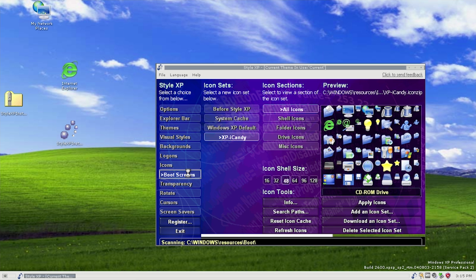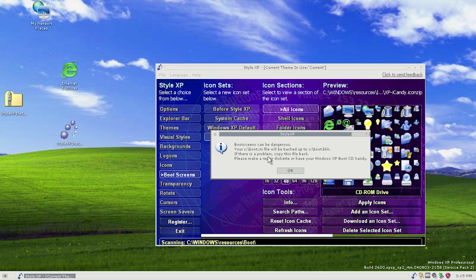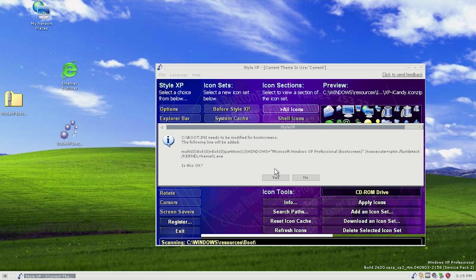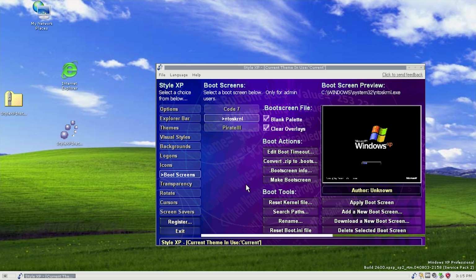Moving on to boot screens, it's kind of the same thing. Now it does warn you here that boot screens can be dangerous. Not that they're going to kill you or anything, it's just letting you know that if you mess up something in here, it could do your system harm, if you will. So when you hit OK here, it gives you a bunch of different prompts. Are you sure that you want to proceed? Because it's actually going to modify your boot.ini file, so it warns you, are you sure that you want to do this? So we'll hit yes, and then you have to hit yes once again, and now it will actually let you modify the boot screen.